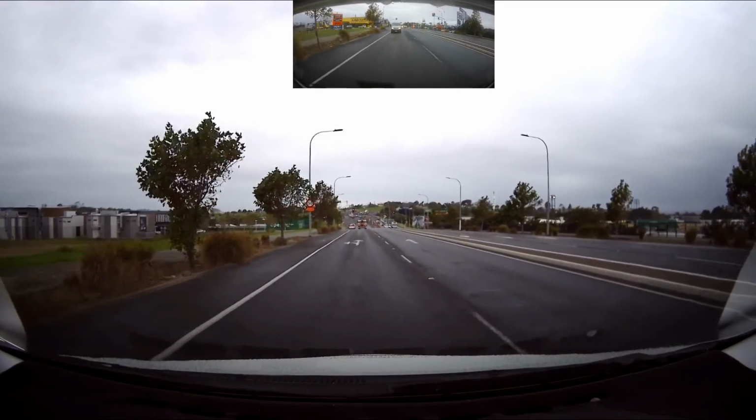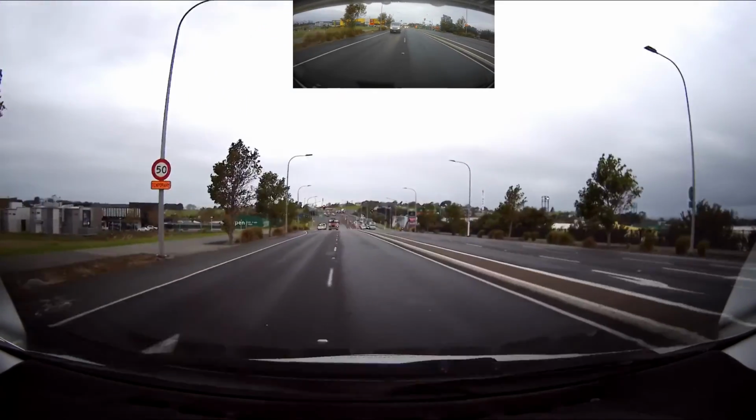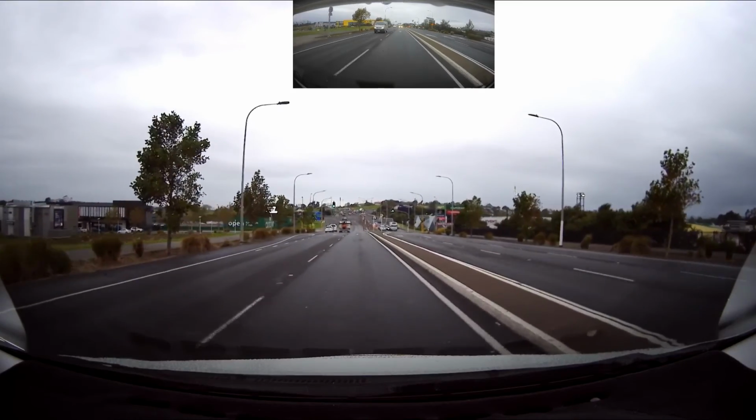Good speed control, good head check and mirror use before lane change.